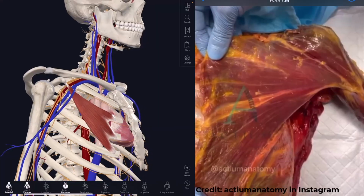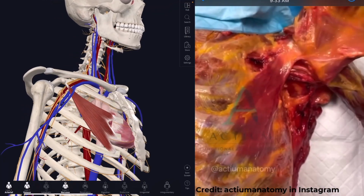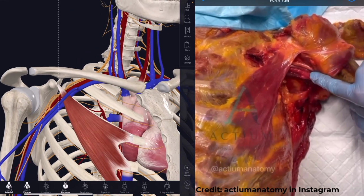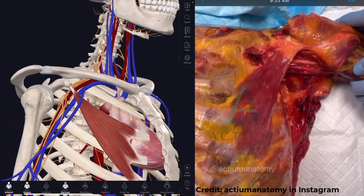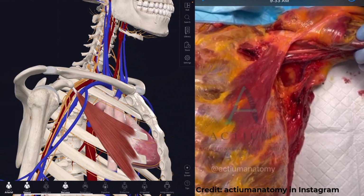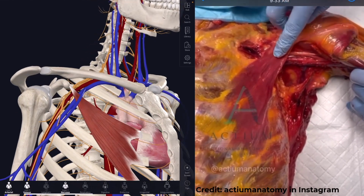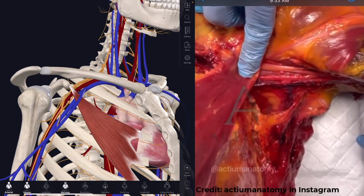What you're looking at here is the PEC Minor being exposed by removing the PEC Major, and right underneath that muscle are the nerves and blood vessels. And as you can see, if there's some kind of tightness, then it can compress on the nerves and blood vessels underneath it, and then this pain can become even worse when you decide to move your arm up over your head.